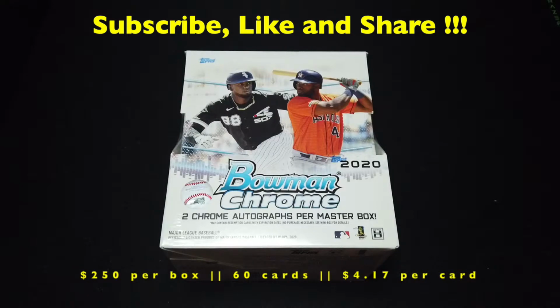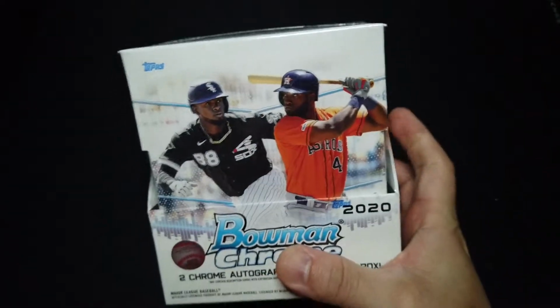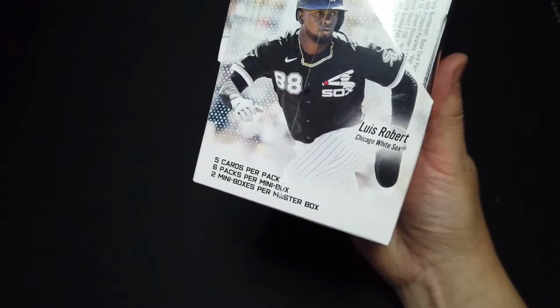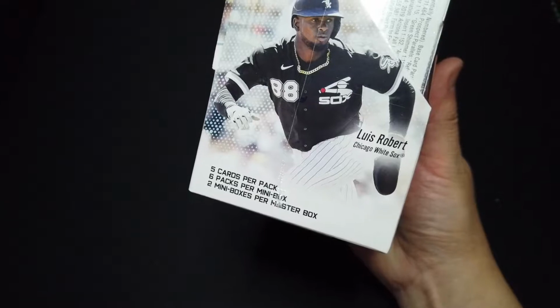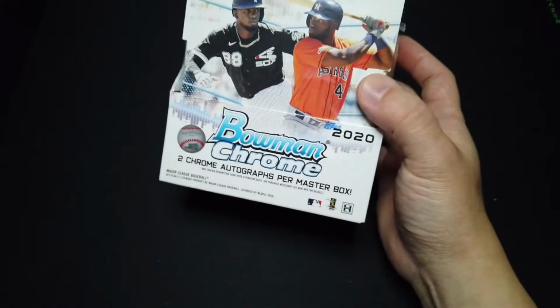This came out 2 days ago on Friday, and cost me about $250, around there. I haven't checked if the price increases or not. But this is what they call a master box. It's got two mini boxes inside. We got Luis Robert and Jordan Alvarez on the front there. This has 5 cards per pack. Like I said, 2 mini boxes, and each mini box has 6 packs, and each pack has 5 cards. So we're looking at a total of 60 cards. Did I do the math right? Yep, that sounds right. 60 cards in here.